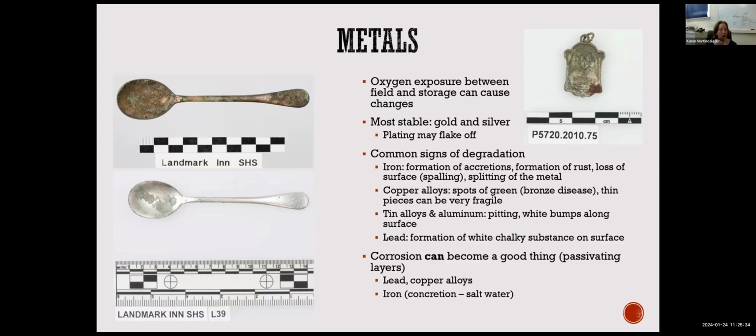I worked on an underwater project where we recovered a beautiful brass button that was practically shining gold in the sun, on site at least. When it was inventoried a couple months later, it had turned practically black, which we were partially able to reverse, but we never got that perfect gold color again. This isn't a complete list of the metals that you'll see or the types of degradation, but they tend to be the most common.